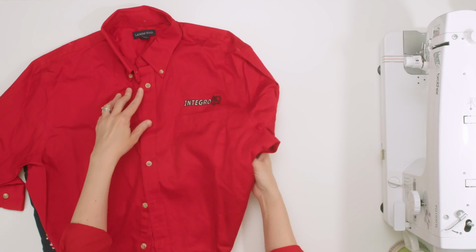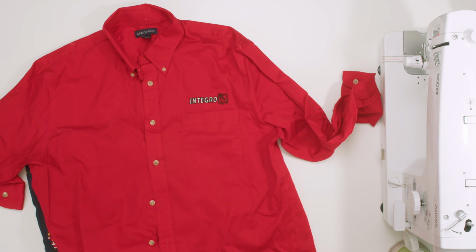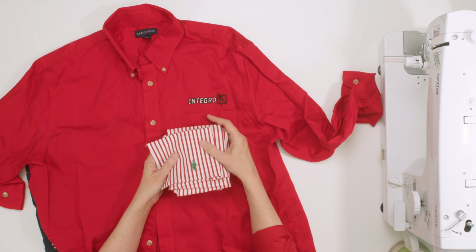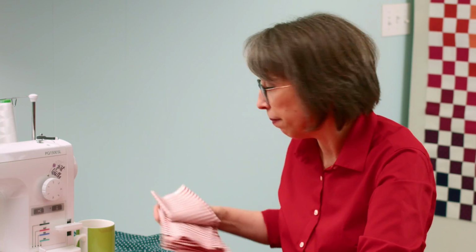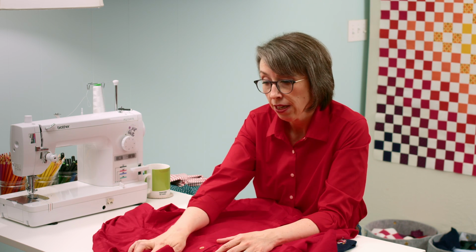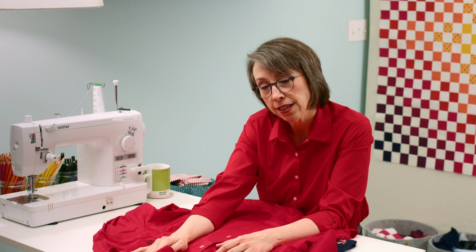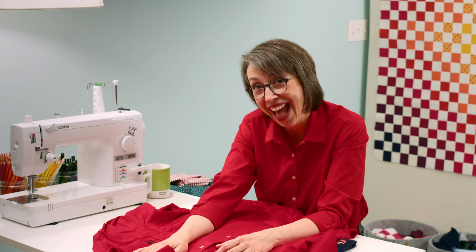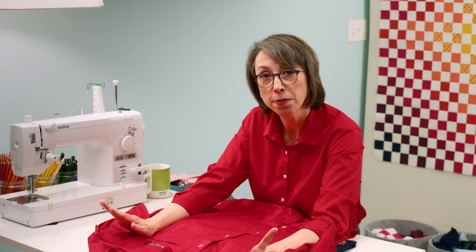But if you're making a Christmas quilt and you know that you're going to have a backing on it and you know that this is going to be your binding, how can you possibly pass up, even if it does have Integro on it? And just as a side note, this is twill, which I love, and I'm looking at this, seeing the Lands' End logo, and the shirt I'm wearing is also Lands' End, I think. So that makes me laugh.